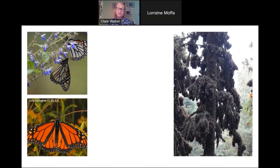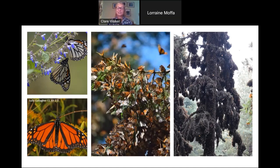When they get to Mexico, they overwinter in trees, and this entire tree looks like this because it's just filled with butterflies. So I've got a close-up of what those individual branches look like with all the butterflies. So the monarchs really are just like the wildebeest in terms of the massive migrations that they go on in order to survive the winter and then return to visit us next summer.